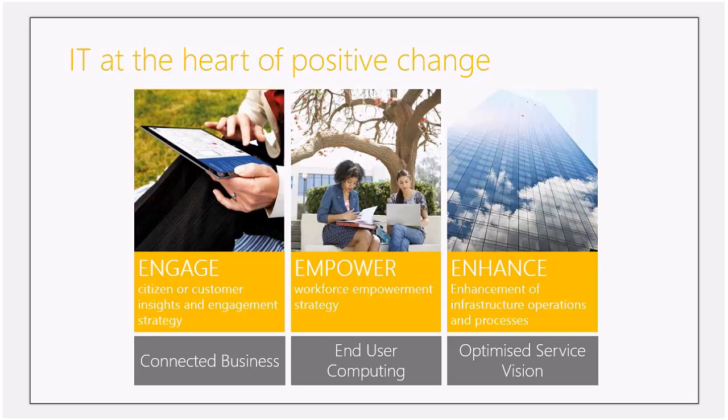Now, once we know how we're going to engage with our customers, we know that we've empowered the workforce to be able to do it by giving them the right tools, it's absolutely critical that we've got an infrastructure in place that is able to support this strategy. Now, to this end, we've got our optimized service vision proposition. And this really looks at how you can enhance your infrastructure, make sure that all the processes and systems are in place to be able to follow through on the strategies that we've put in place. Now, this could be moving to the cloud. It could be, again, taking a hybrid approach. It really works with you to find out what will be the best solution for you.